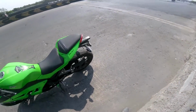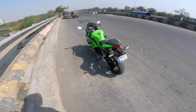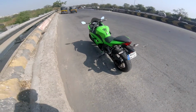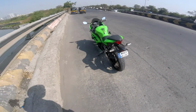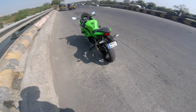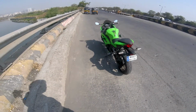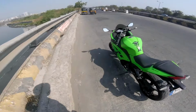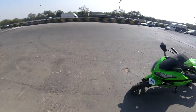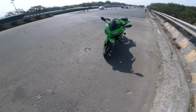So I've just got my bike serviced from the Vikhroli service center, and today I am going to do a short long-term review of my bike. I purchased this bike on May 11th, 2013, to be precise, and it has been an amazing experience with Kawasaki.